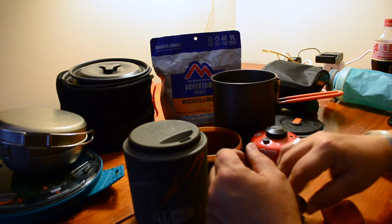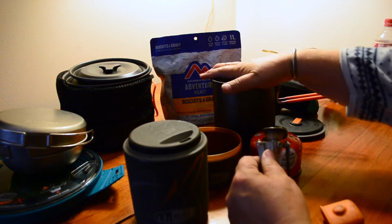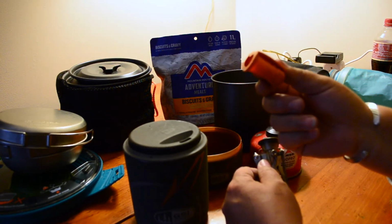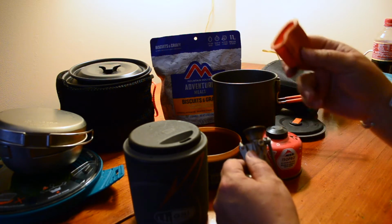All right. So in this case, in this pot is this little holder, and don't lose these because sometimes these things get hot, and this is super convenient.